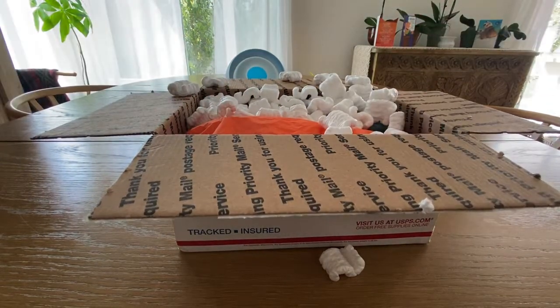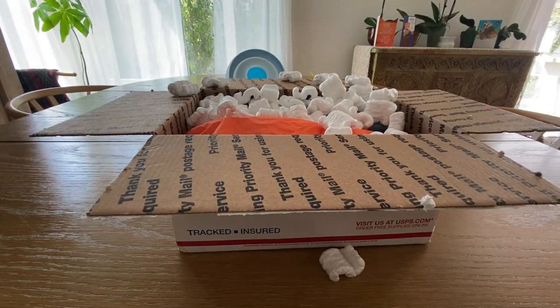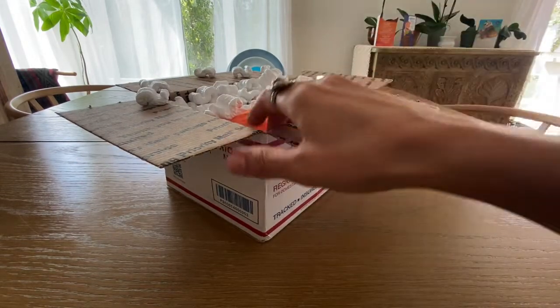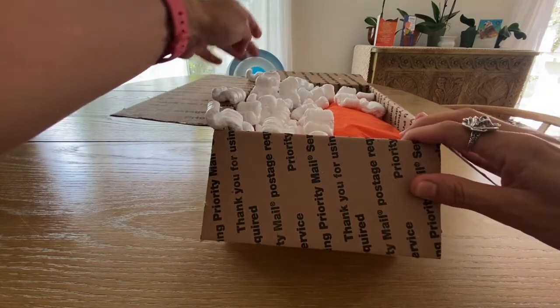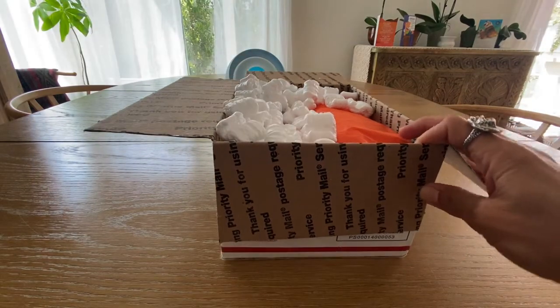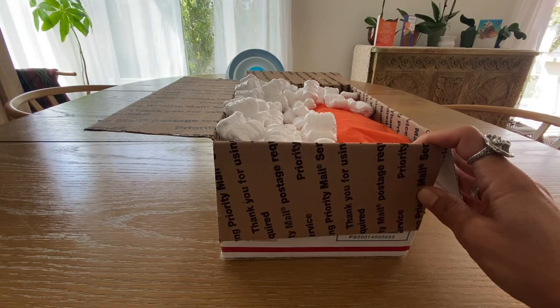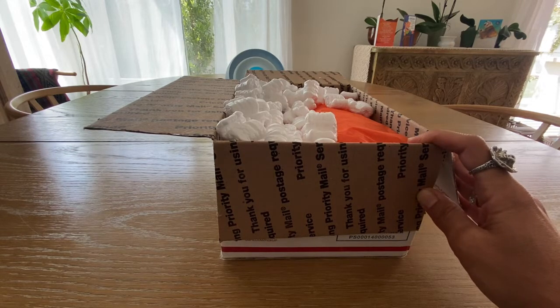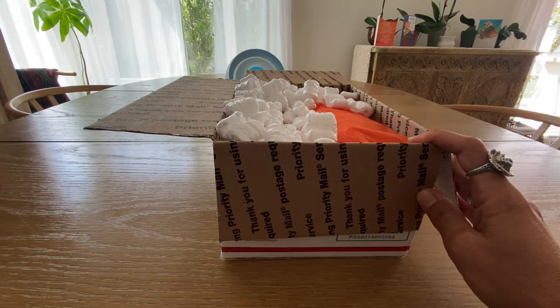I think I got her sampler because I'm a new customer. I think it's a few dollars cheaper for new customers. I believe it was like $24, and it was a mix of shapes and scents. I don't know what it is, so it's going to be exciting to see, and it's perfect because I've never gotten from her before.